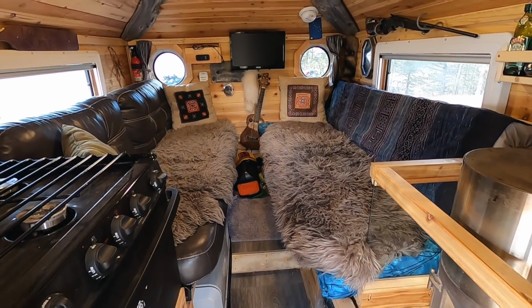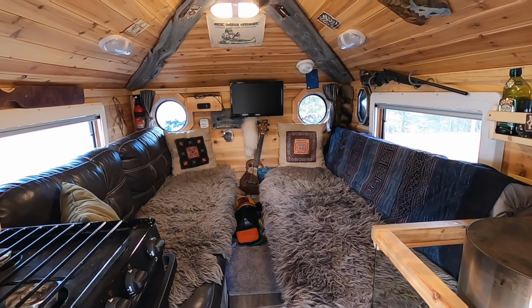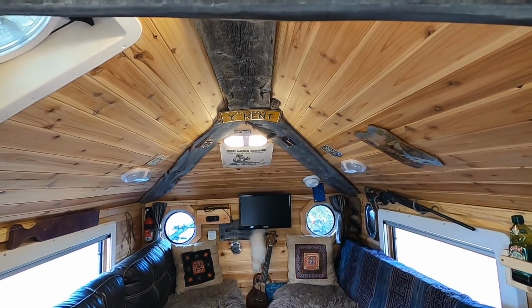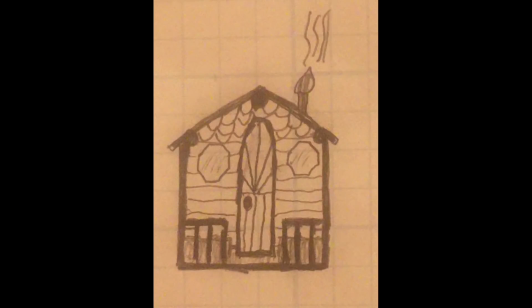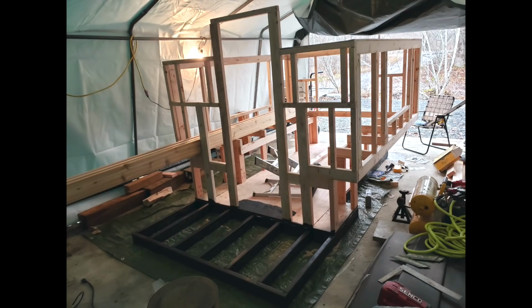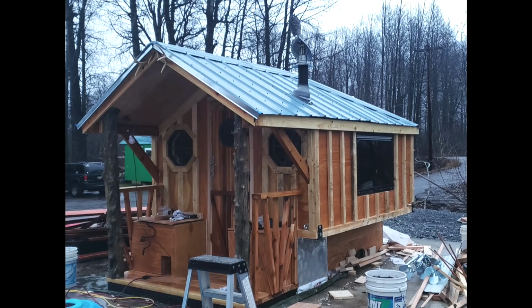It took me about 2 months to design the blueprints for the truck cabin and just incorporate every idea and every feature that I wanted in the camper. Once I finished designing it, it took me about 3 months to build the camper, just working pretty much until midnight every day after work until it was completed.